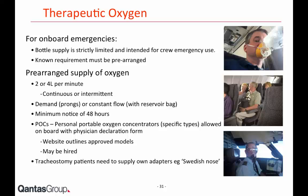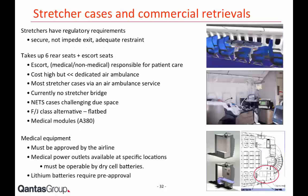And also, in case they pass out as they put it on their head, it sort of self-inflates and kicks in and starts supplying. So very clever stuff. Stretchers. So many international airlines have stopped allowing stretchers on board. We still do it. We think it's a really important public interest function for the national interest.